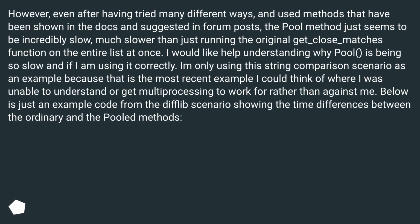However, even after having tried many different ways, and used methods that have been shown in the docs and suggested in forum posts, the pool method just seems to be incredibly slow, much slower than just running the original get_close_matches function on the entire list at once. I would like help understanding why pool is being so slow and if I am using it correctly.